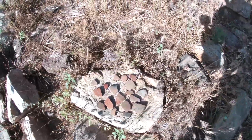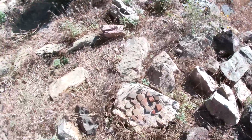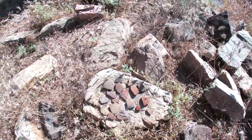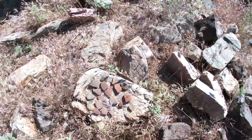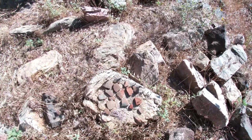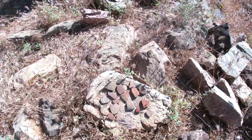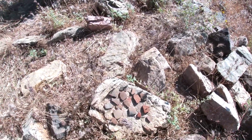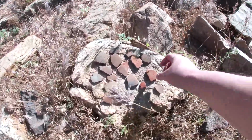Now, depending on your feelings about pot shards, you can pick them up, but if you do, please put them back in the same spot that you found them. Some people, a little more hardline, don't like you picking them up or touching them at all. I usually, when I'm at a ruin site, look for a rock like this, where someone in modern times has already placed a bunch of pot shards on a rock, and these will be the ones that I pick up.